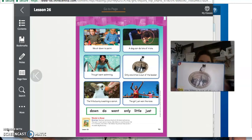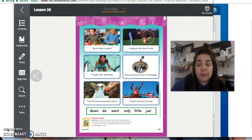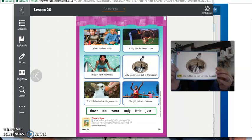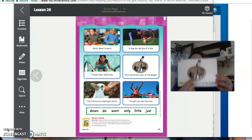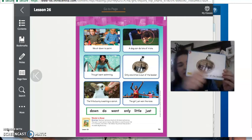So what does only mean? You use the word only to tell about one person or one thing. Okay, so an example could be the room has only one window. When is the only time you should call 911? Okay, and in our example right here, it says only one kitten is out of the basket. So here's our basket of kittens, and only one of them is out.